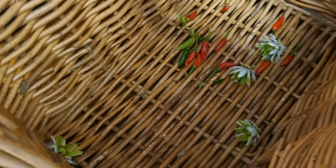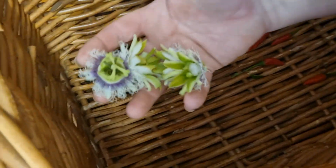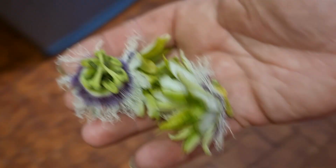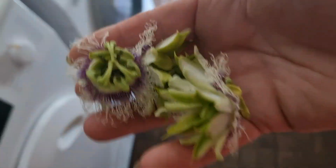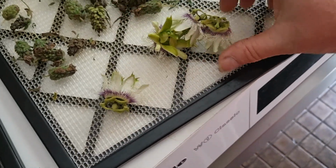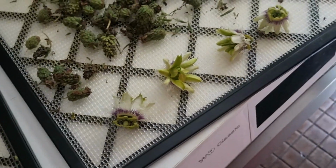And I need to get these out of here, my passion flowers. So we ended up with four passion flowers, and I'm going to pop these on here. The last few I dehydrated in the dehydrator. These ones I'm going to try doing naturally as well. So I'm going to let them dry there.